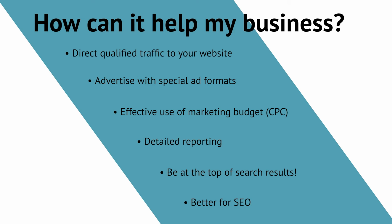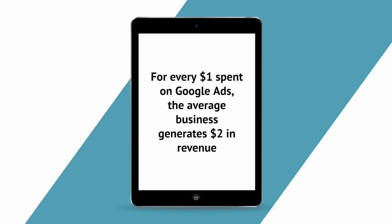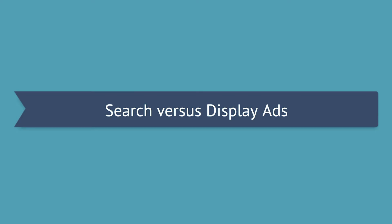It helps you get to the top of those search results, and it's great for SEO because, as we said, Google really likes people that use its products and they really like you if you spend money with them. On average, for every $1 spent, Google Ads will generate $2 for that business. It varies industry to industry, but you can see how this can be a powerful tool. It also depends on what your Google Ads strategy is like and if your keywords are working for you or working against you. There are two types of Google Ads, search and display. I'm going to play this video to explain a little bit further about how these work.